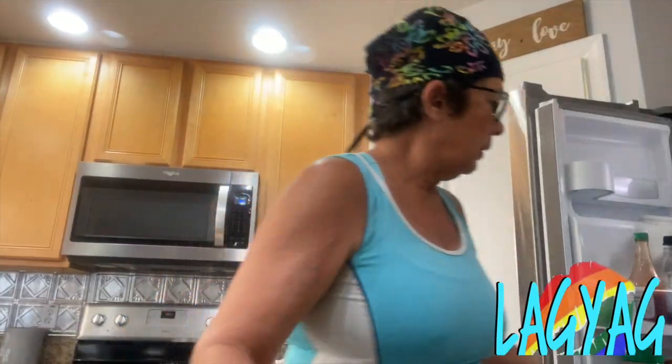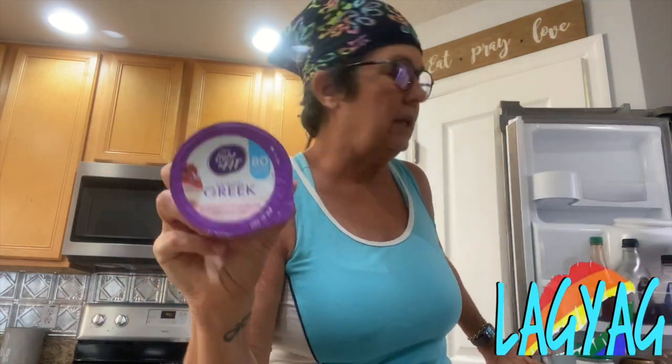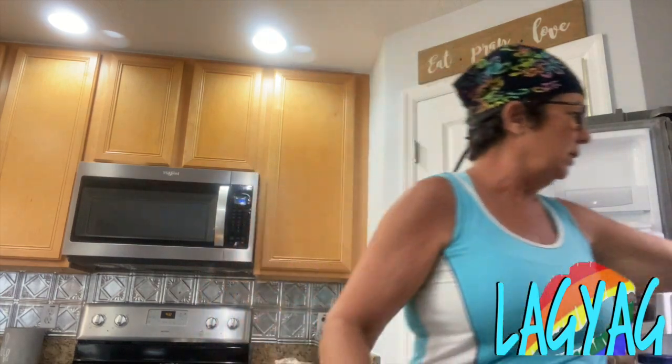Sometimes I have snacks like yogurt. I'll have this Greek Light Fit yogurt that is 80 calories. That's what I'll have for a snack. Or sometimes I'll have baby organic carrots for a snack. Doesn't sound too great, does it? But today I'm gonna make my lunch, and my lunch is gonna include the other half of the can of tuna fish.